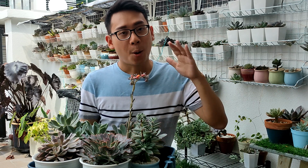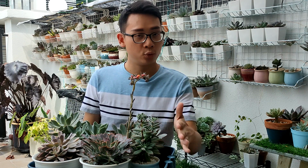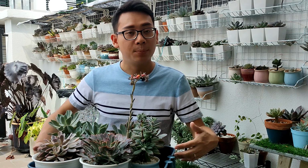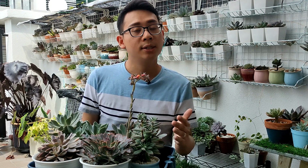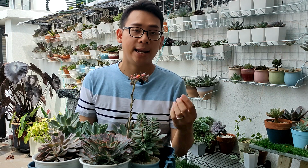So let's recap. Succulents need direct morning sun or evening sun for them to thrive and get good color out of them, because the sun will bring stress to them, and when they are stressed, they put up more anthocyanin and they will get the color. However, if you decide to put your succulents indoor, you have to know the lower limit of the light intensity for your plants to grow.